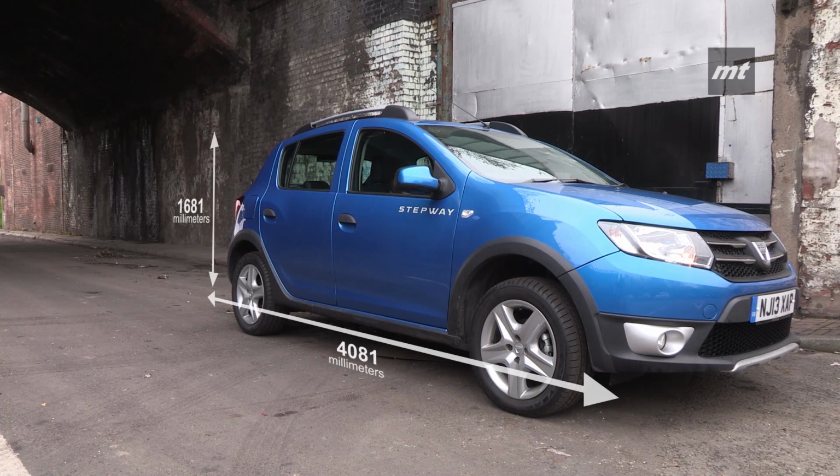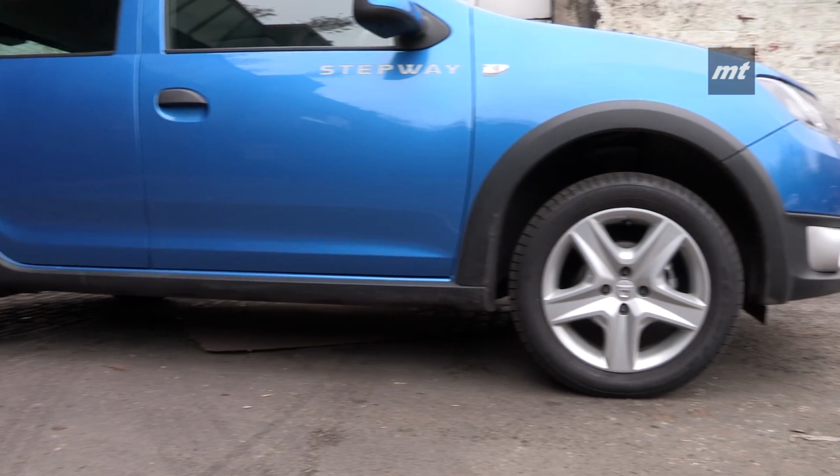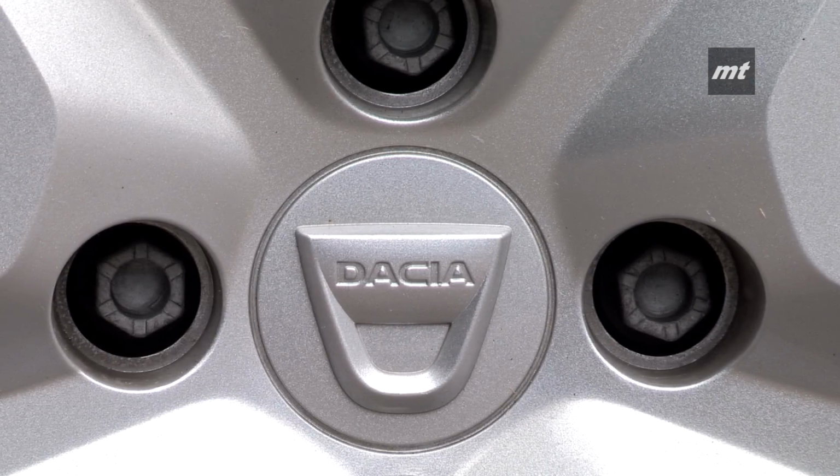Size-wise, the car is similar to its key rivals, the slightly smaller Fiat Panda and the slightly larger Nissan Juke, while Dacia has kept things simple with just two trims, the Ambience and the Laureate, both of which offer body-coloured bumpers, alloy wheels and fog lights.